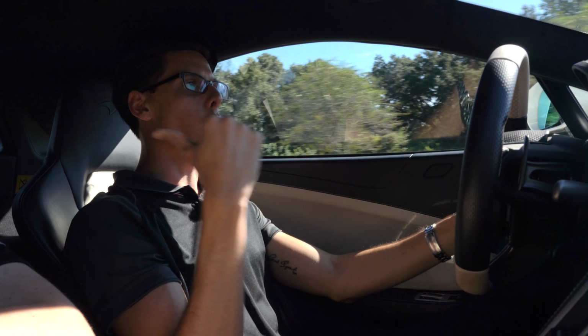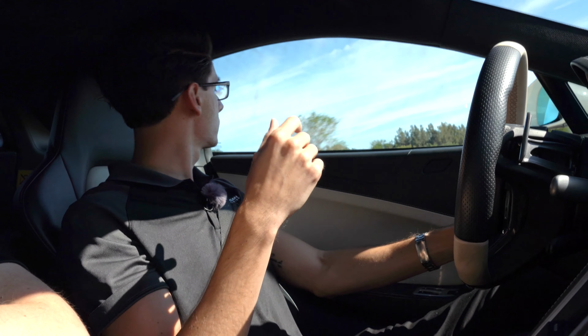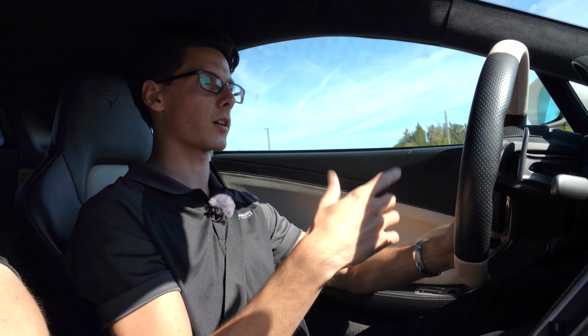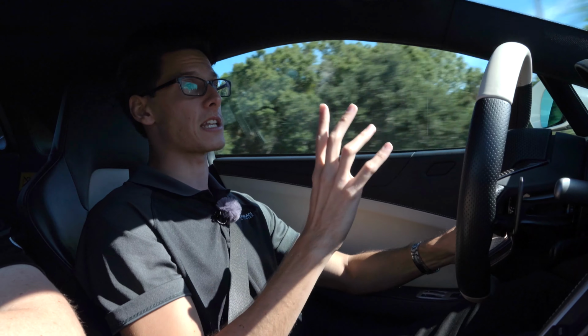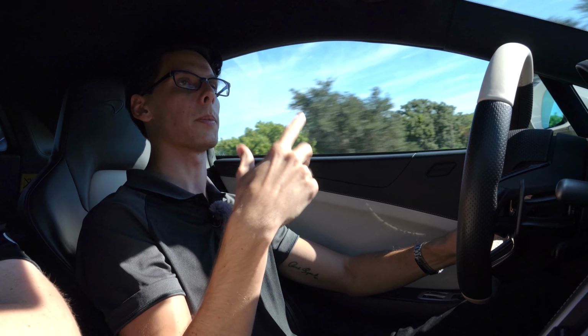Let's talk about the noise for a second. It's a V8 twin turbo. Wouldn't say it has the soul of a Ferrari 458 or a Lamborghini Huracan. It just doesn't. You can make them sound very good, actually, with, of course, an exhaust system. You can hear the turbos spool up, and it sounds very nice.